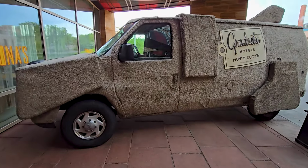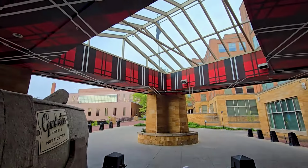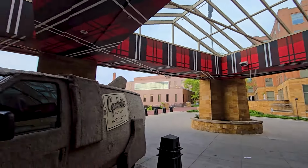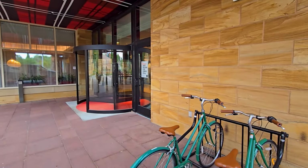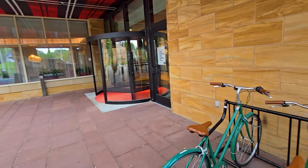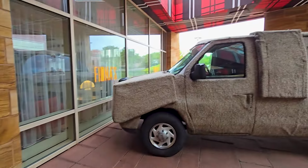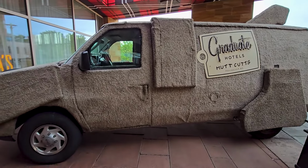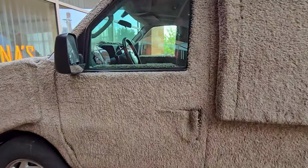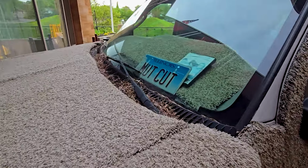This looks awesome here. And it's right out here in the check-in area. Look at that plaid out here. So this is where you come in to drop off. And then right through those doors is the front desk, lobby and all that. Got a couple of bikes out here you can use. But there it is, the Mutt Cuts van. It says Graduate Hotels on it. There's a look on the inside of it there. And then right here it says Mutt Cuts on it.